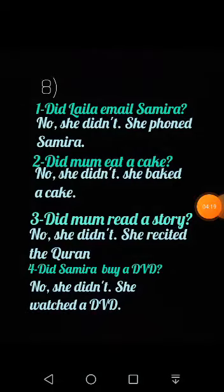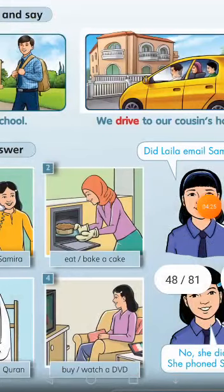So the answer will be as follows. Did Layla email Samira? No, she didn't. She phoned Samira. Number 2, here we have mom. The subject is mom. We say, did mom eat a cake? The answer will be no, she didn't. She baked a cake. Here in the answer we put baked, verb 2, because we don't have did to make the verb verb 1.